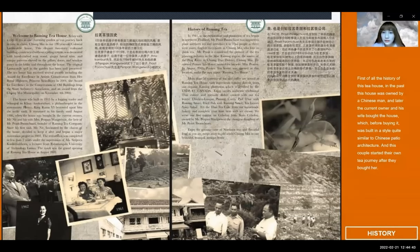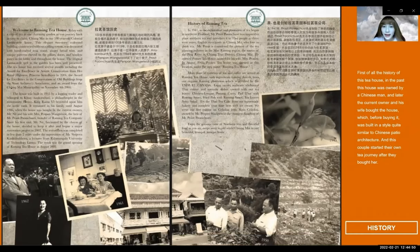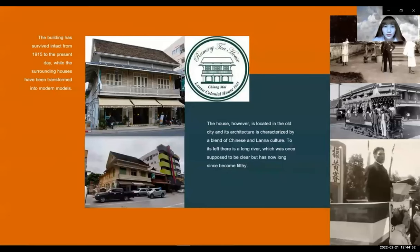At the beginning of this house, the owner was Chinese, then they sold it to Thai people who had their own tea company, and this place became a coffee shop as a tea house. Here are three pictures which I post here. Actually, they are businessmen from Europe, Thailand and China.